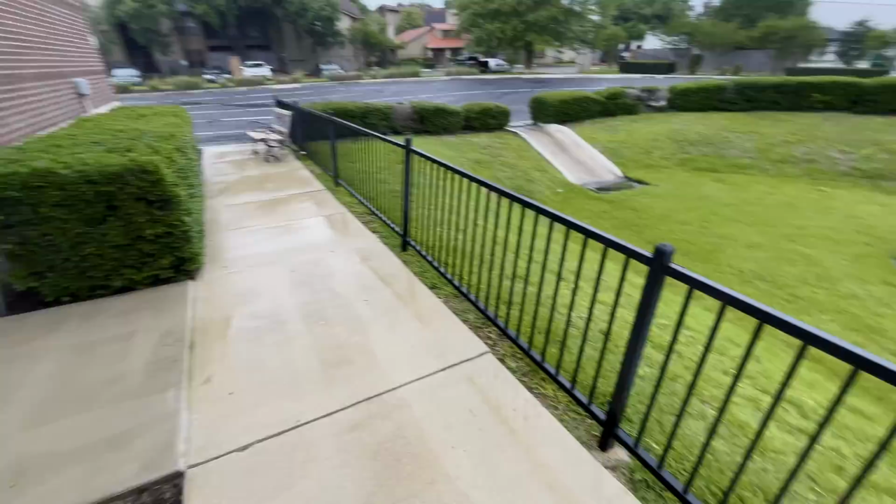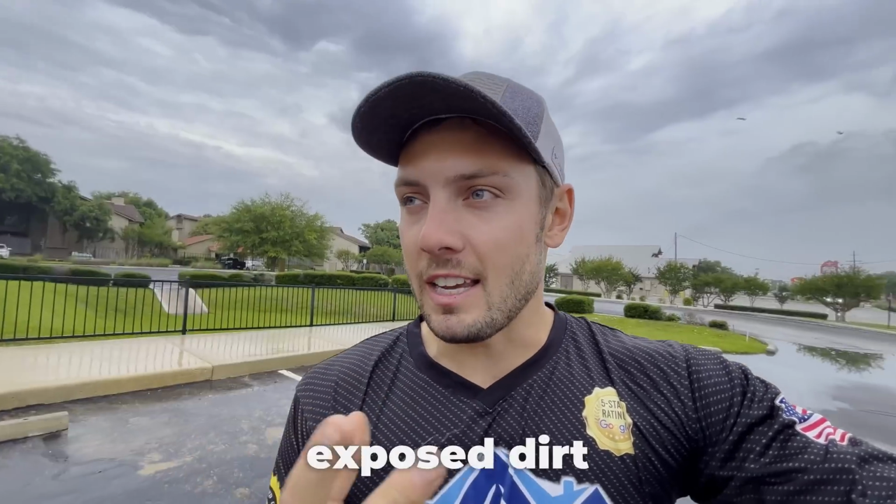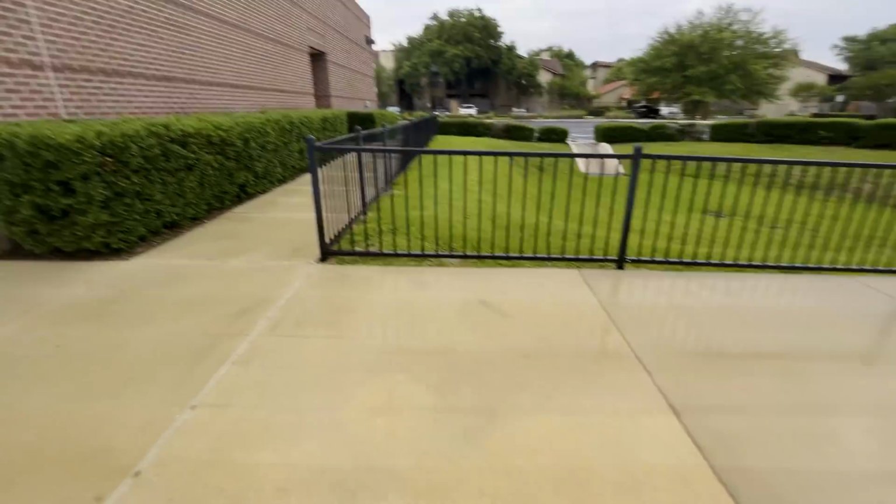And guys, when it's wet, okay, everything is exposed. That's the other thing that people don't take into account. When they see all these lines in the driveway, even after it's been post-treated, one, because the treatment is still working, and two, because when anything is wet, any exposed dirt or foreign debris is gonna be exposed. So compare apples to apples, people. Once all this is dry, you ain't gonna be able to see squat.